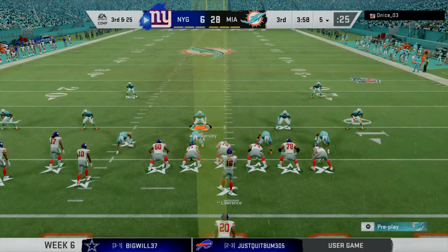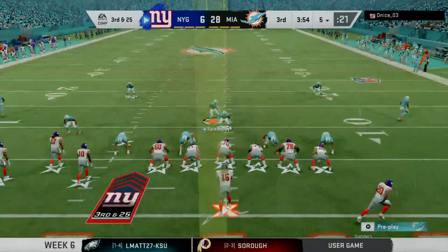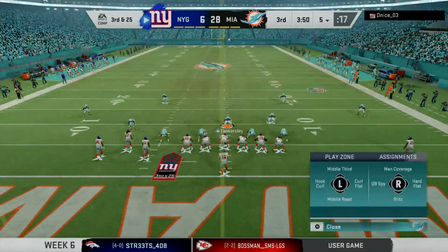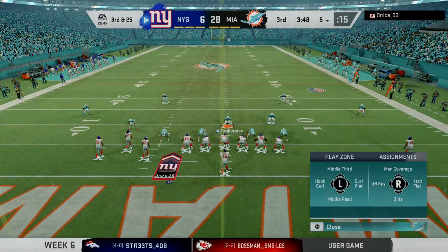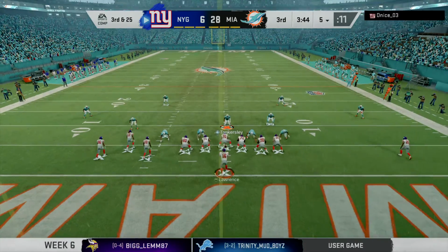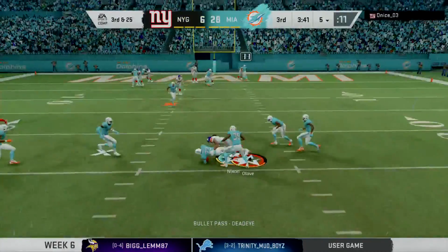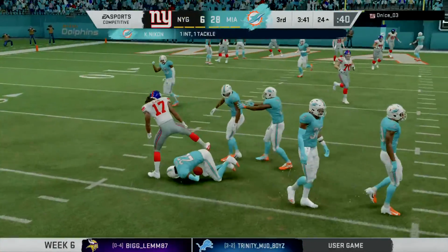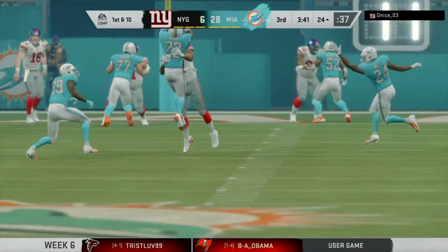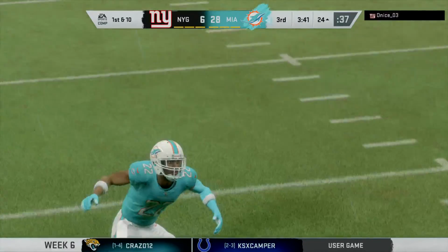This offense in desperate need of a conversion as they come up on 3rd down. Operating from the gun, Lawrence. And now here is another interception. Picked off at the 24, and they have the football and will take over at the 24-yard line.